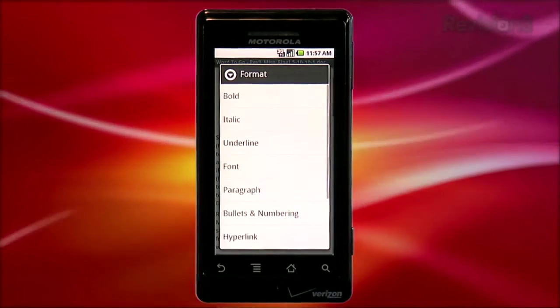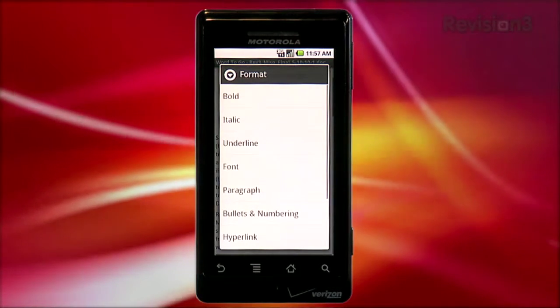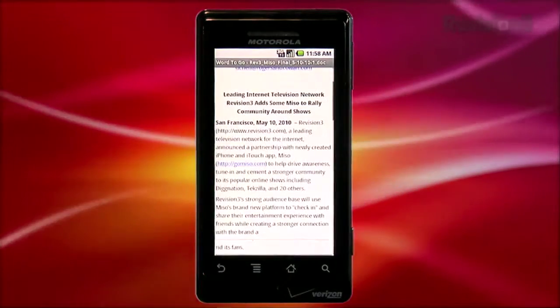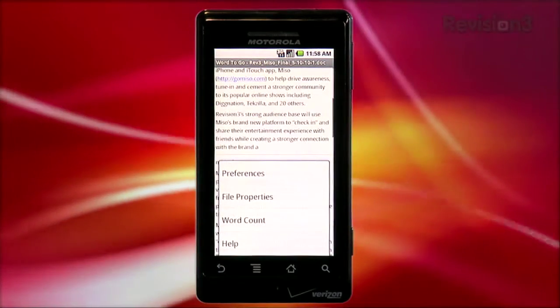One of the main functions you'll probably need most is the Format section, which allows you to format your text with bold, italics, underline, change the font and paragraph settings, as well as add bulleted or numbered lists. You can tap Insert to add a page break or a link or a table, and the More option gives you access to the preferences, file properties, and even a word count on the document. Whew! That's a ton of functionality packed in such a small space, which is great because it gives you all the tools you need to access your documents and edit it when on the go.